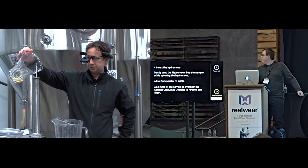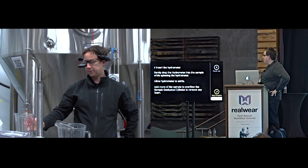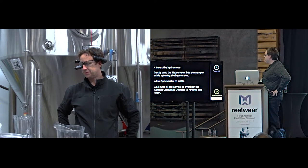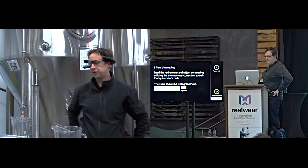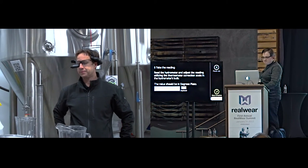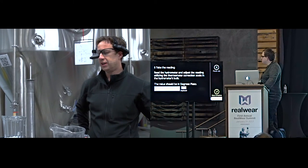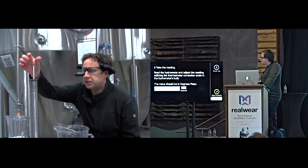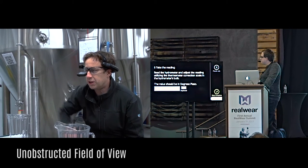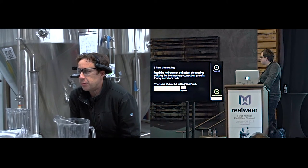Beer in the top. And read that. I think you're having a bit too much fun there. Step complete. Now I've got to do something. I see. Read the hydrometer and adjust it using thermometer correction scale. Oh, dear me. Okay, so look. What does it say? Let's just spin it around a bit. Let it settle. This is years of chemistry coming to fruition.